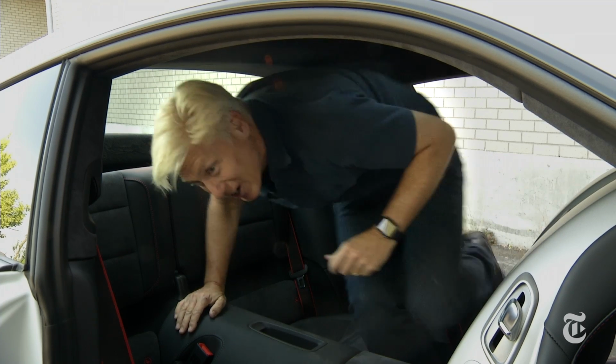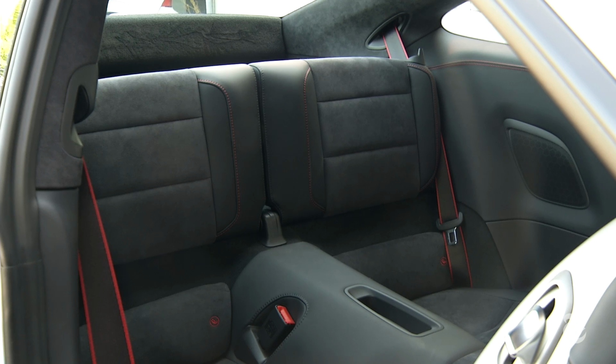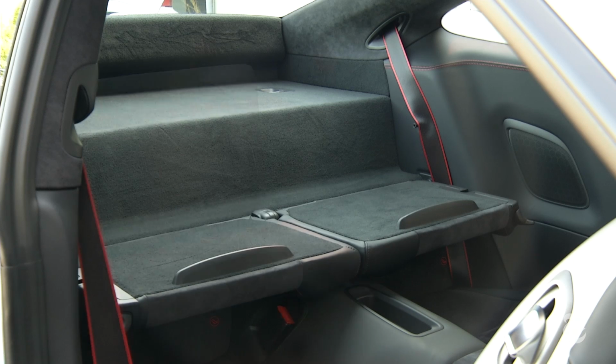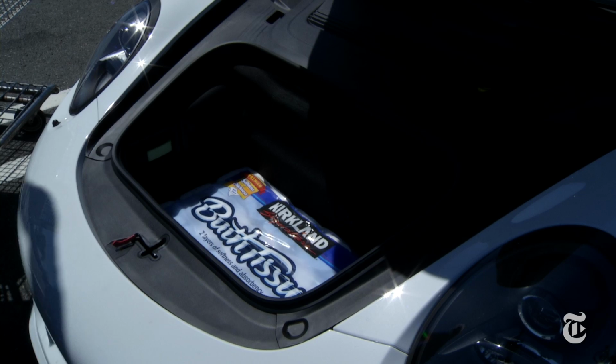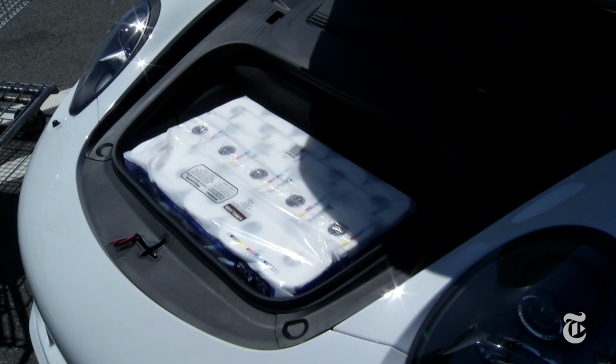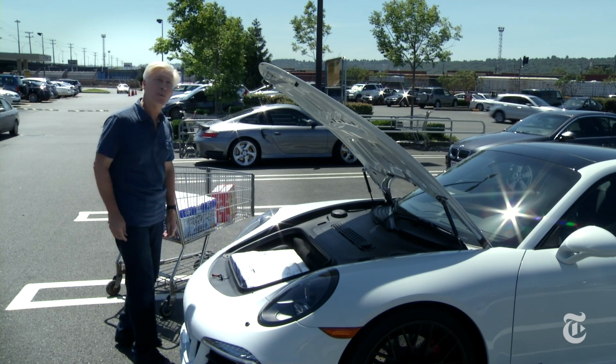Yes, there is a back seat. No, there's not a lot of room. Definitely keep it to kids in safety seats. Most of the time, this space will be used by very lucky luggage. Looking to keep things out of sight? The TP test does not lie. The trunk is hardly cavernous. Buy a Panamera or Cayenne if you're looking for practicality from your Porsche.